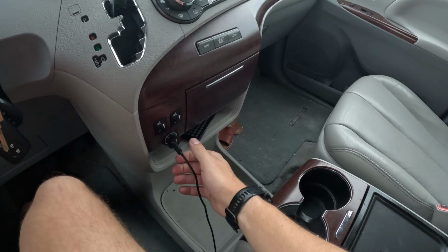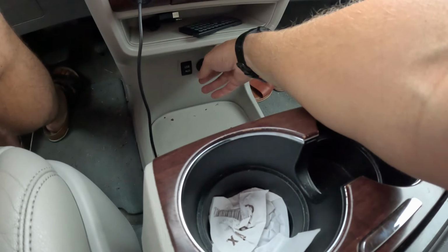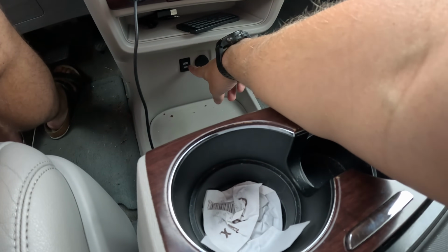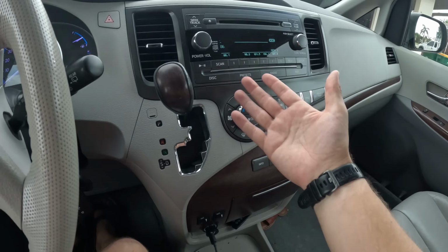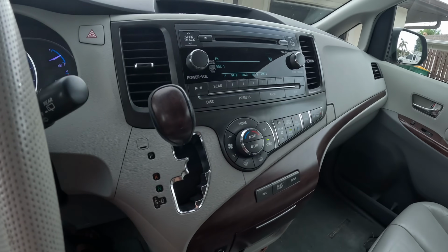We have heated seats here. We have plug-in here, so a 12 volt, and then down below we have another 12 volt and an aux port and a USB. So I actually have a USB Bluetooth adapter that plugs in there, and I can play my phone in here through Bluetooth, since even though this does have Bluetooth, it's impossible for me to connect my phone to it. It's so ancient.